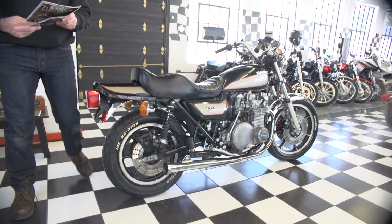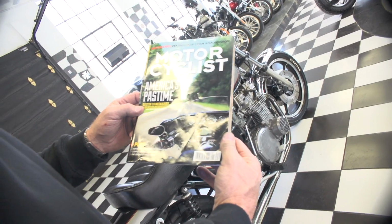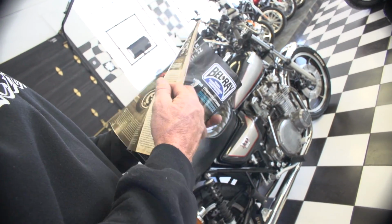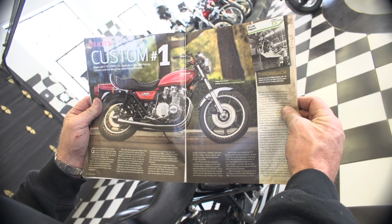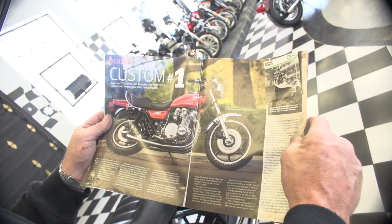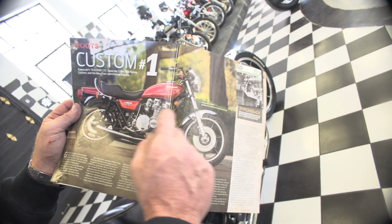I want to point out Motorcyclist magazine just did an article this month in the January 2017 edition of Motorcyclist. Open it up, bam, what is there? Full spread in the middle on the KZ900 LTD, which is the one, and it looks exactly like this. They bumped it up to 1,000 for this model, but you can see the Bogue Mulholland shocks, the Jardine headers.